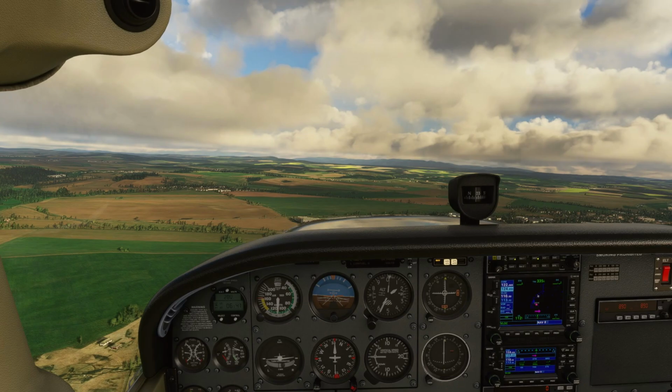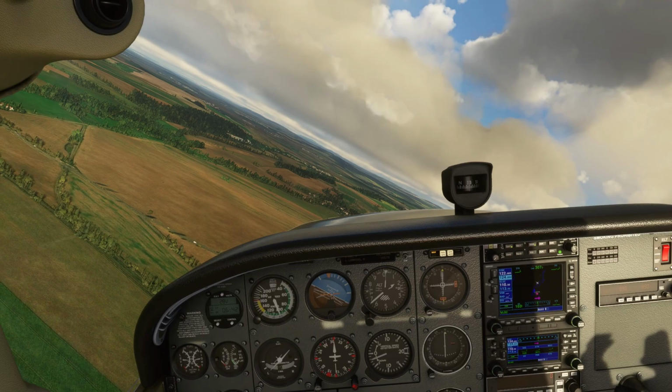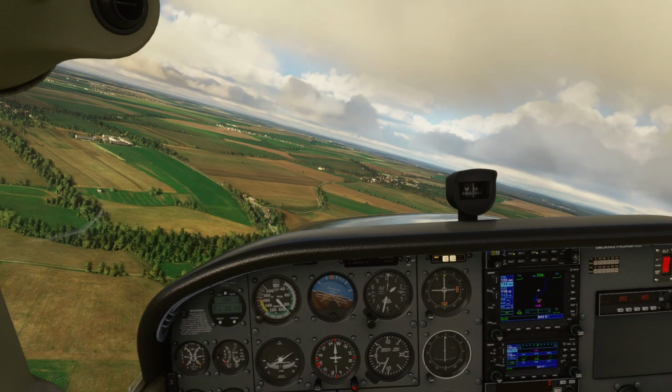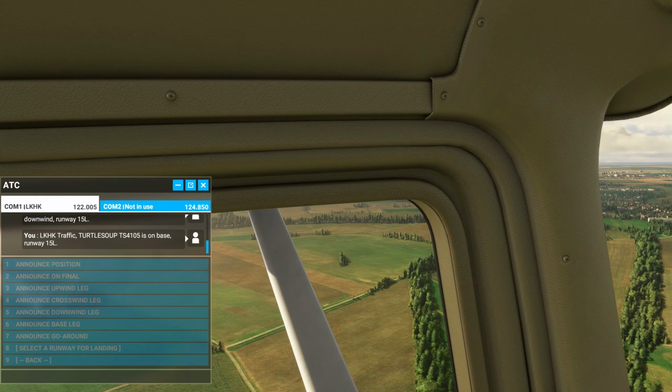We're kind of close, but we're going to slow down this time. Kilo Hotel Kilo traffic, Turtle Soak Tango Sierra 4105 is on base runway 15 left. And keep an eye on your altitude, 2600 feet right now. You really should know your airport altitude, and I don't. I didn't check before I took off, so we're going to be completely relying on visual cues here. Alright, parallel or perpendicular to the runway, let's announce final. And let's come in on final.